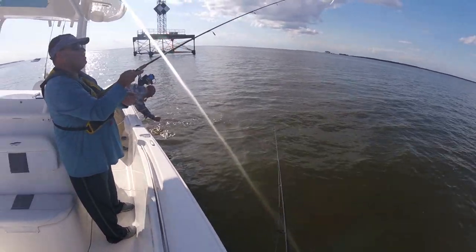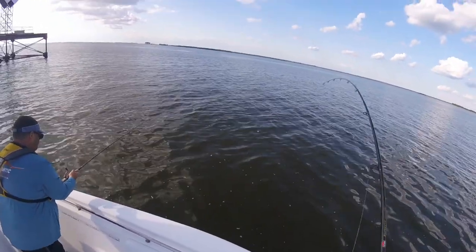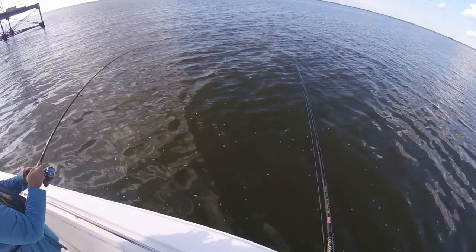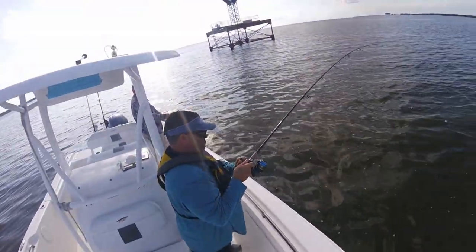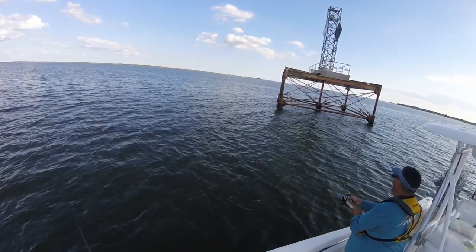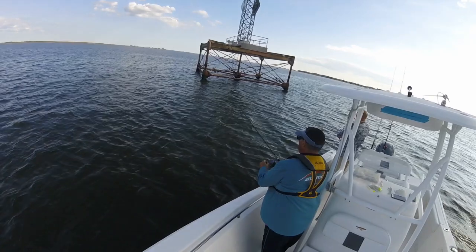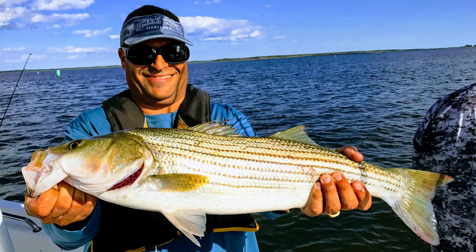They're going the right way. Right by the boat here. Right by the boat. Yeah, small. See that go. That's a fish.